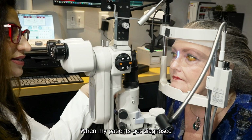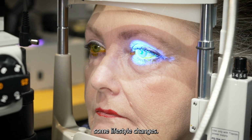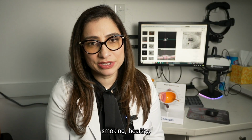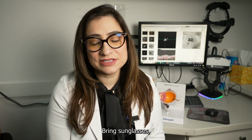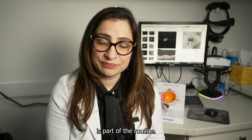When my patients get diagnosed with macular degeneration, we definitely talk about some lifestyle changes. I tell them to quit smoking, stay away from secondhand smoke, eat healthy leafy green vegetables, take fish oil and omega-3s, wear sunglasses, and make sure that regular exercise is part of the routine.